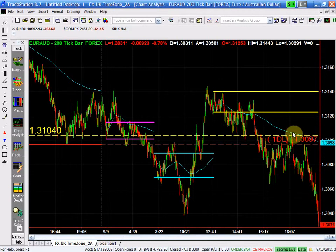So this is actually a pretty decent buy. So we are going to buy it right above there. That's going to be our buy. And if I do, then I'm going to use a very tight stop. I'm going to use the 130.60 as my stop. My stop here.